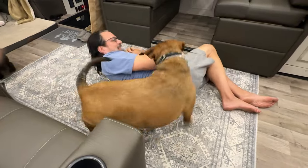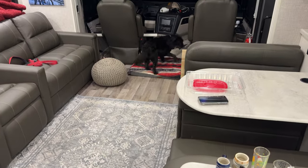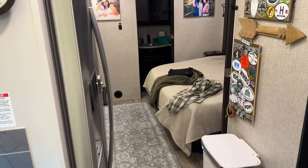And that leads me to another point. Nikki loves this layout with the whole long run. It gives her plenty of space to have the zoomies every now and again, and she just loves running up and back down this RV. So yes, she does. She couldn't do that in the Eagle.